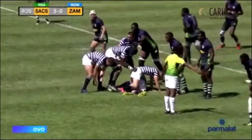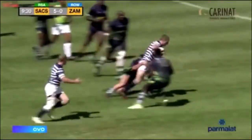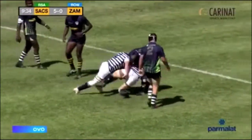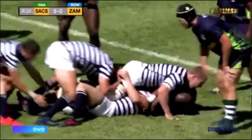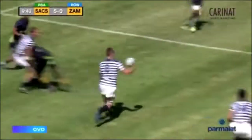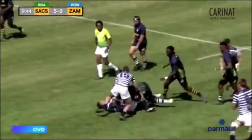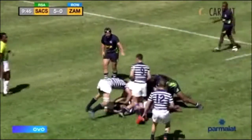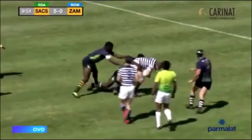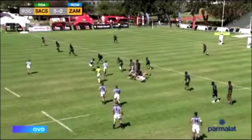The Steelers under the pump here a bit early on. Whittingdale, and good run there through the center, almost breaking the line. Hatting in support. Kretschmar. Whittingdale with a beautiful ball to Hayes. Van Niekerk leaves it behind, and yes, Kurvut. Only a few touches so far for the right winger. And they have a crack at the line through Bowden. And it's there for Kretschmar.